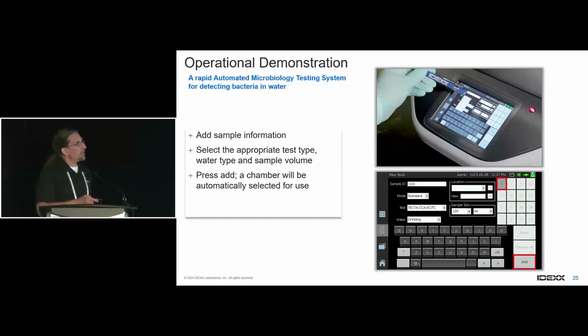There's drinking, ambient, and wastewater that can be placed into here. And you can actually do a dilution right here. You can factor in if you did a 1-to-1 dilution for the sample for whatever reason. There's a drop down here, and you can choose different dilutions, and it will calculate all of that for you in the final result. Finally, here you can see that chamber 1 has been chosen. So once all the information is completed and ready to go, you click add, and now that chamber is set for that sample.